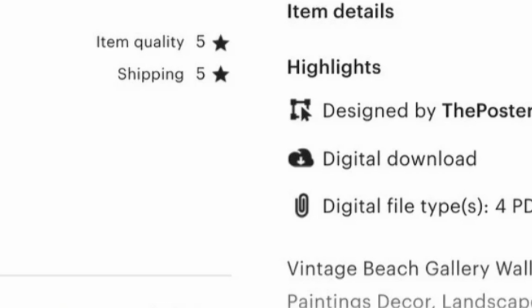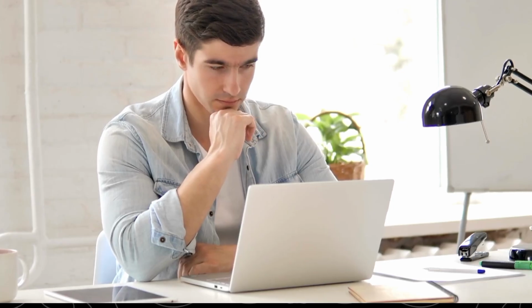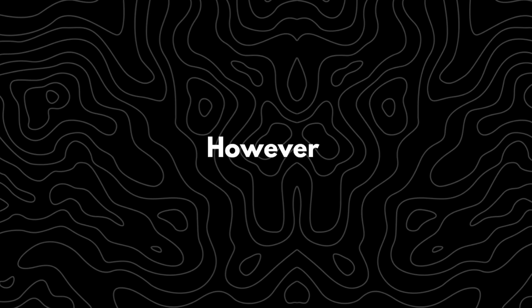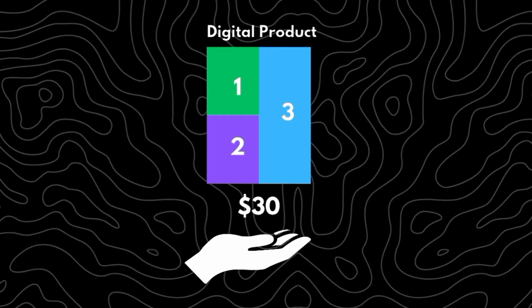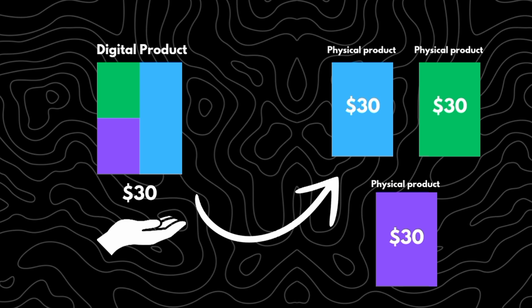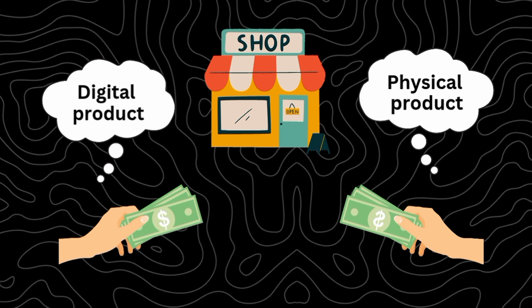Looking at the product again, you notice it is offered as a digital product and is sold for as much as $30. This proves that to achieve similar success, we need to include multiple designs in a single listing. However, instead of offering only digital products, we also sell this as physical products, so that when we sell this multiple design set in one listing for $30, you can also extract individual designs from this set and offer them as physical products. The best part, we can price each physical product just as high as a digital product, maximizing our profit potential while selling it to both digital and physical product buyers. This way, we don't miss out on any potential customers.